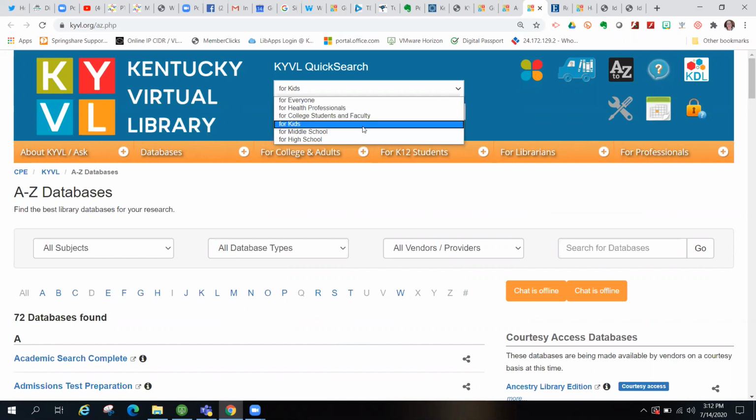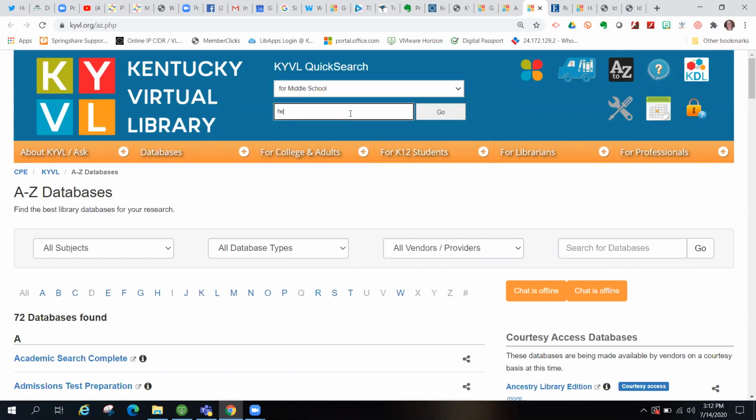is this middle school search. We had a county that was doing The Immortal Life of Henrietta Lacks as a class read. And so the students were doing research on HeLa cells and what vaccines had been developed from the HeLa cells that had been harvested from Henrietta Lacks.